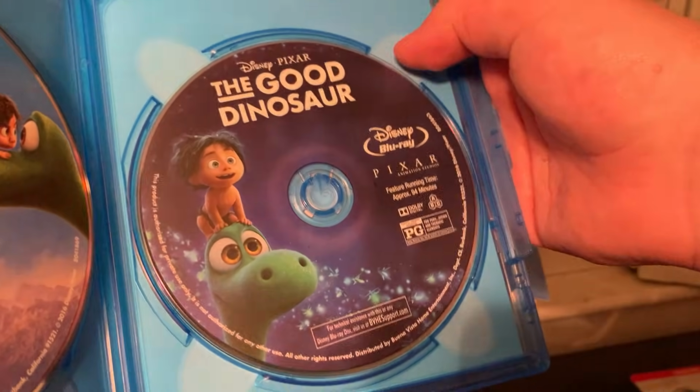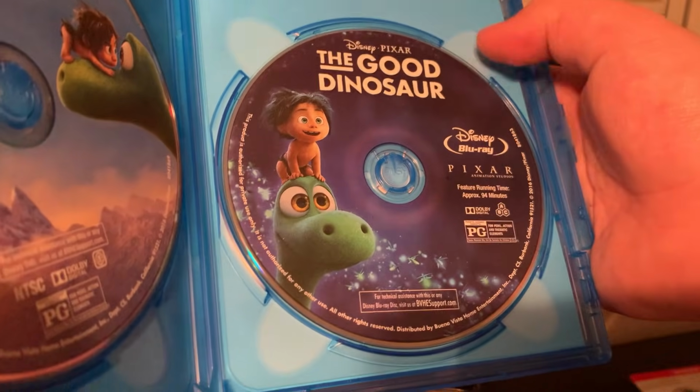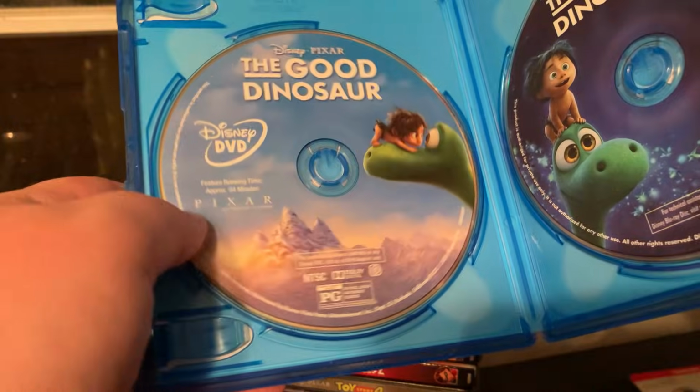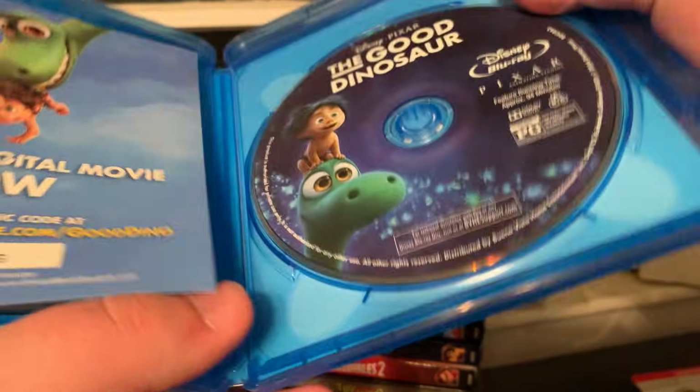Here we got the digital copy code. Oddly enough, this was just one Blu-ray disc and then a DVD. I wonder why they did that. But anyway, this is the Blu-ray disc with the movie, which has Arlo and Spot, and then here's the DVD, which has those same characters. Yeah, I wonder why there wasn't an additional Blu-ray disc with the bonus features. That felt really weird.